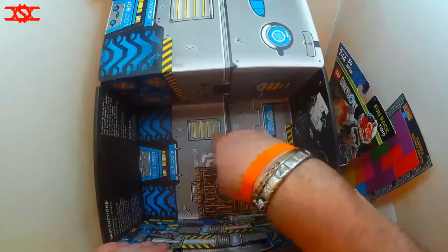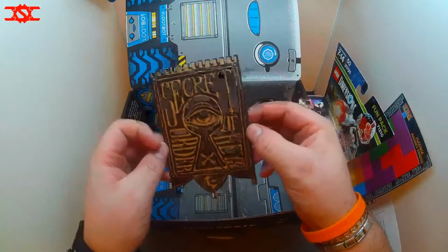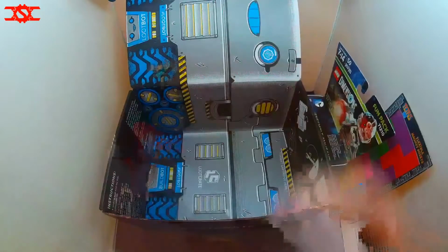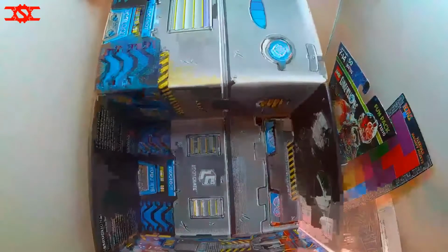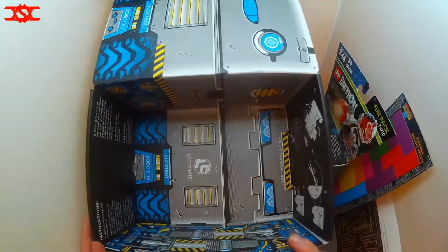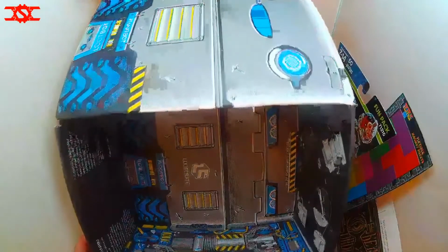And that's it. What's this? Hang on, what's this? Secret Order of Keys. Unlock the mysteries. One interesting missing thing from here is the book. There's usually a little booklet that goes into what the gifts are. But there's nothing. Nothing!